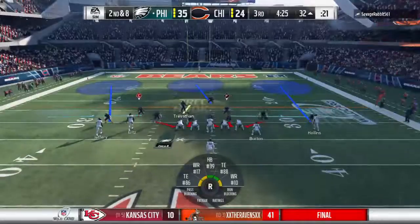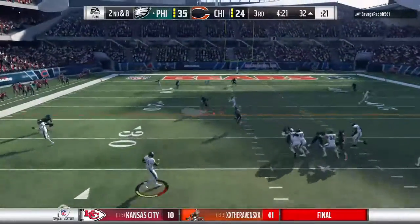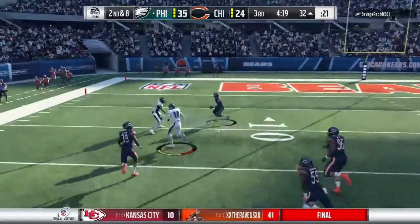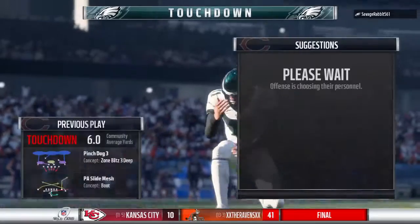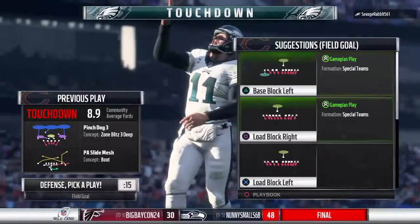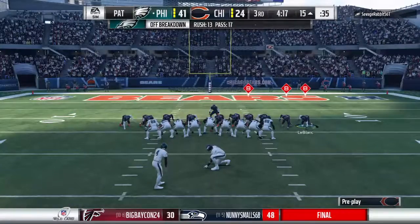And the D-line pinching together, must be expecting the run. To throw, it's Wentz. He's got his man on the crossing route. Touchdown, Philadelphia! Always important to get the first score of the second half. Now you start to pull away a little bit and get some breathing room going.